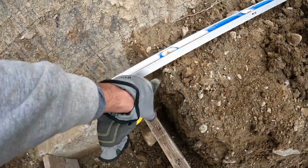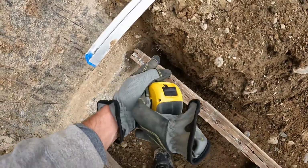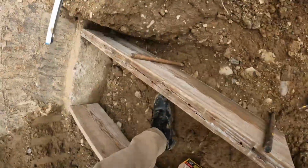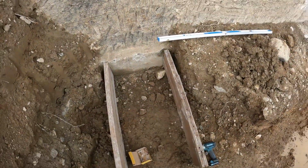I would have had to clean up the dirt here. The reason that happened is because my stake is out here and there's no way to get a screw in the stake without cleaning up all that, because you need room for the screw gun. So I put it out here and that's why that happened, but no big deal.